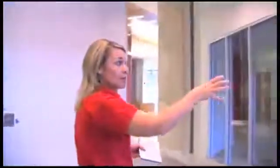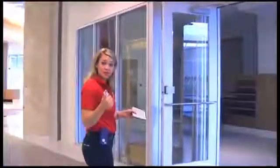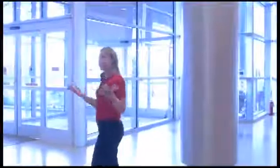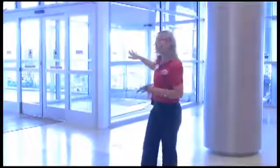Up here to the right will be our new gift shop, which will feature a wide variety of items, including basic toiletries and high-quality clothing. And now we're back to the main entrance of the new hospital. This area will be accessible all day, every day, except between the hours of 10 p.m. and 5 a.m. And this is the main entrance right behind me.